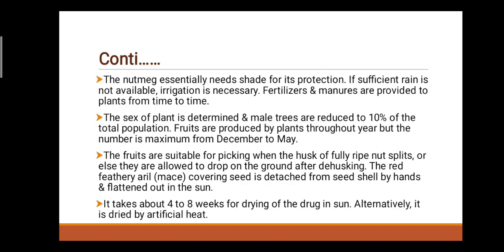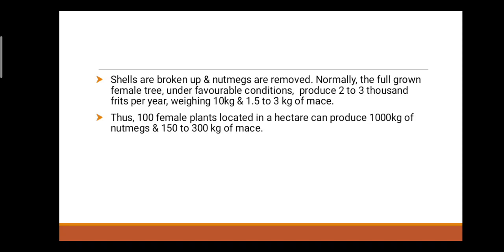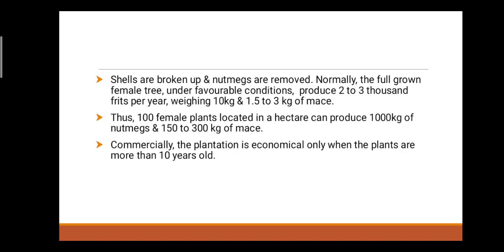It takes about 4 to 8 weeks for drying of the drug in the sun. Alternatively, it is dried by artificial heat. Shells are broken off and nutmegs are removed. Normally, a full-grown female tree under favorable conditions produces 2 to 3,000 fruits per year, weighing 10 kilograms of nutmeg and 1.5 to 3 kilograms of mace. Thus, 100 female plants located in a hectare can produce 1000 kilograms of nutmegs and 150 to 300 kilograms of mace. Commercially, the plantation is economical only when the plants are more than 10 years old.